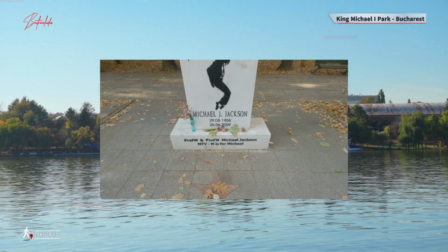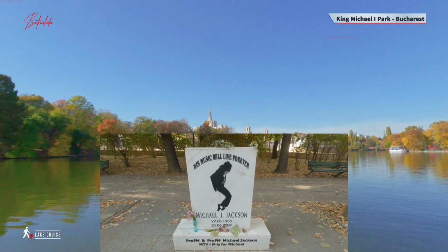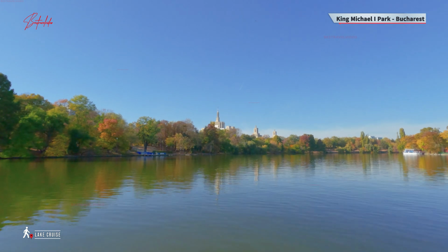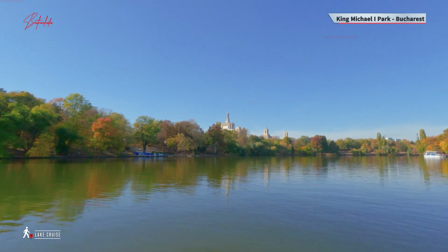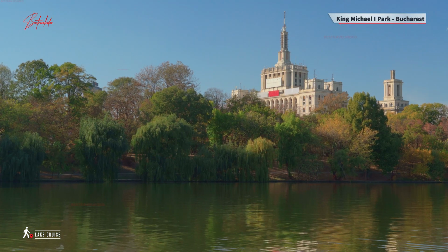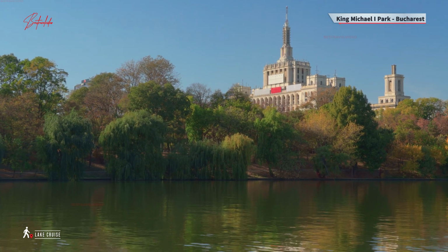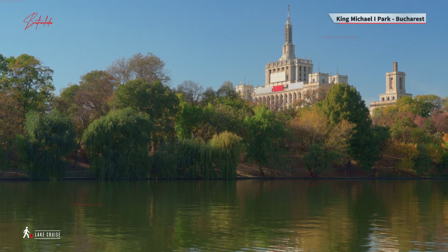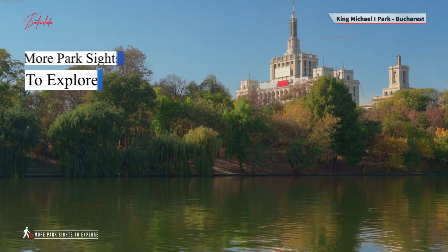Erected in honor of the legendary King of Pop, this monument serves as a tribute to his enduring legacy and contributions to the world of music and entertainment. The monument captures the essence of Michael Jackson's iconic dance moves and charismatic stage presence, allowing fans and admirers to pay their respects and reflect on his remarkable career. It stands as a testament to the global impact of his music and the profound influence he had on popular culture.